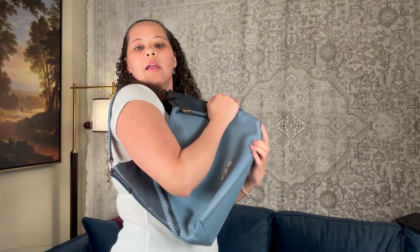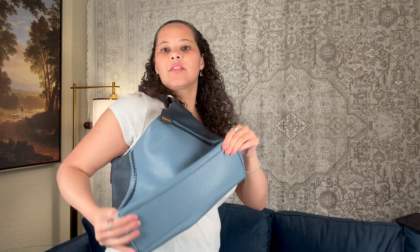I'm gonna put this here on me so that you can see how it looks. The straps are not adjustable though. I wish they were. I love adjustable straps. It does not have any feet either. Still a nice bag.